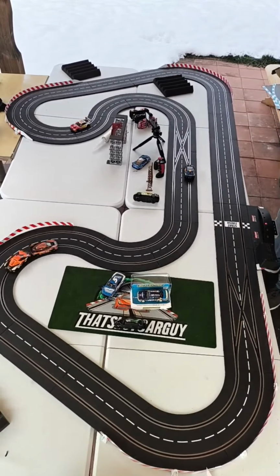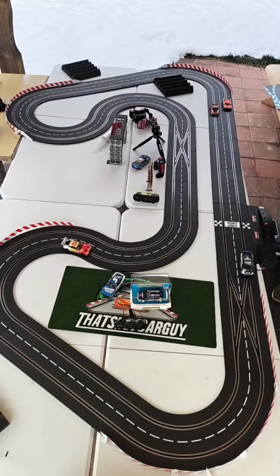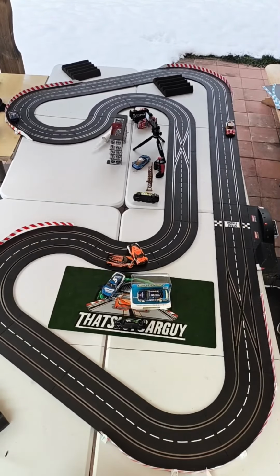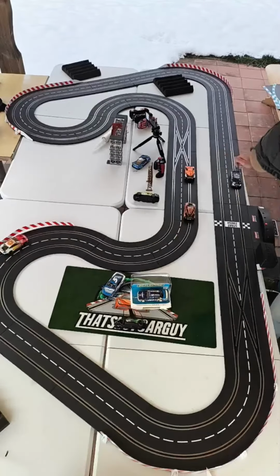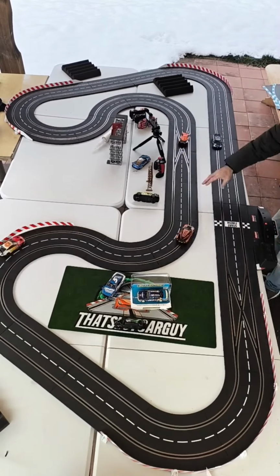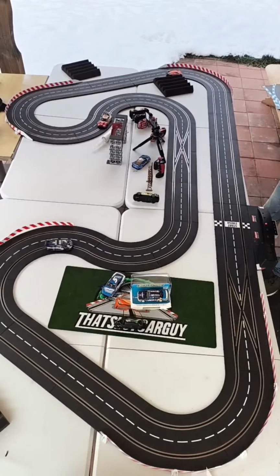Lap number 6. The cars are now spread out evenly. Oh, they're pushing. We're into lap number 7. 85 is pushing 16. Sort them out. That gives 31 a chance. Lap number 8. 16 is taken back off again. 85, you are out. You've been lapped.